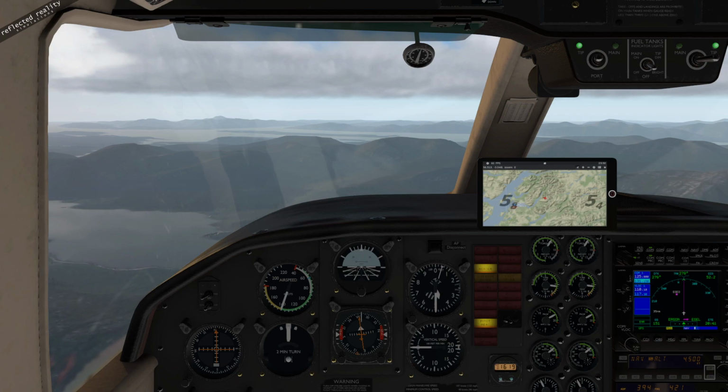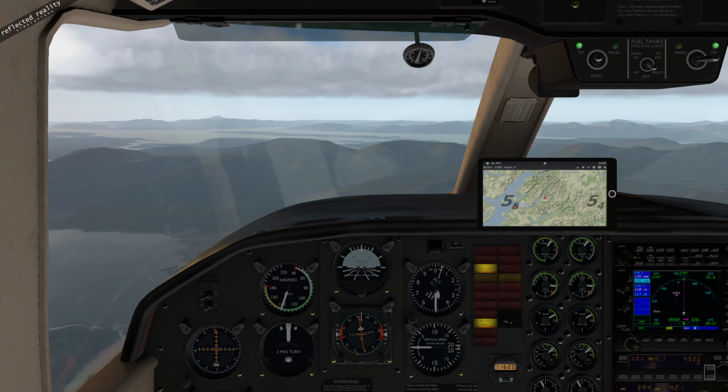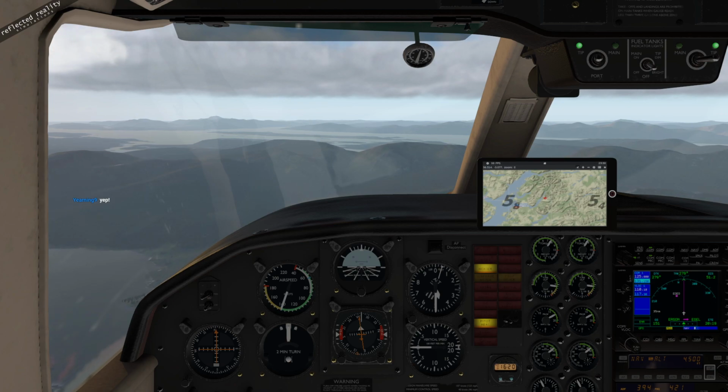I'm trying to remember now, Yearning, what the P2012 looks like. That's the 12-seat high-wing twin, the Tecnam, like a big P2006. Yeah, I've not been close to a Tecnam aircraft for a while.